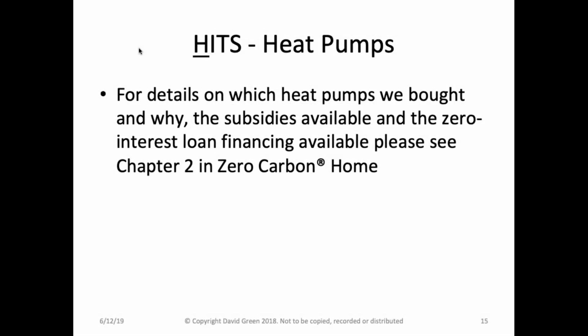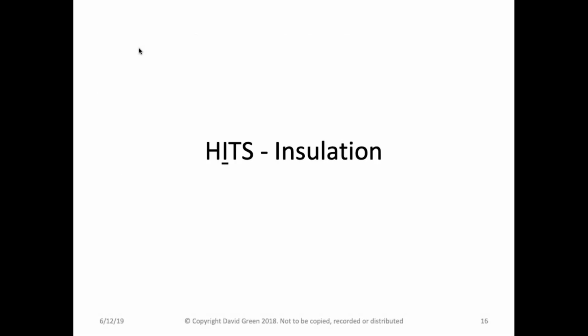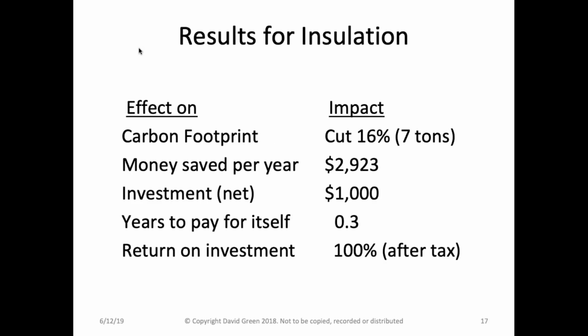So let's go on to the second part of HITS then, the I, or insulation. Heat pumps first, insulation second. The results for insulation is we cut our carbon footprint about 16%, or about 7 tons per year. We saved about $3,000 per year. The net investment was only about $1,000.